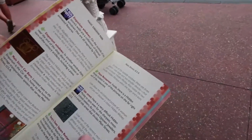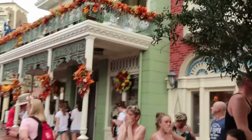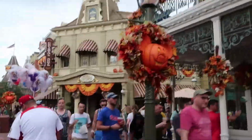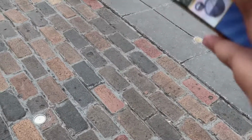And what's it say? So number 15 says that it's outside of Uptown Jewelers in the actual pavement in Main Street, USA. So let's see, there's watches. I believe this is Uptown Jewelers right here, is it not? Is that it? Crystal Arts? I think this is Uptown Jewelers. Okay, what's the picture? Okay, so it's in cement like what's in the center of the road.